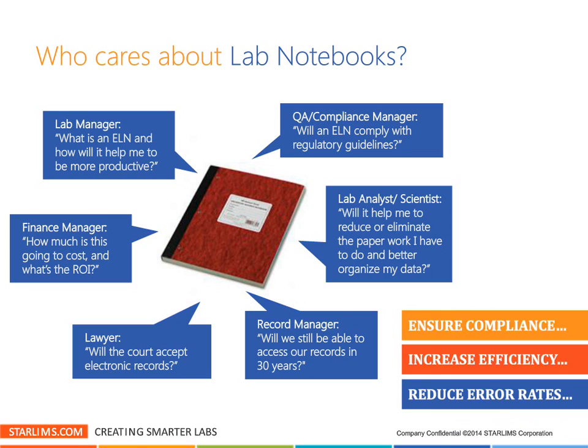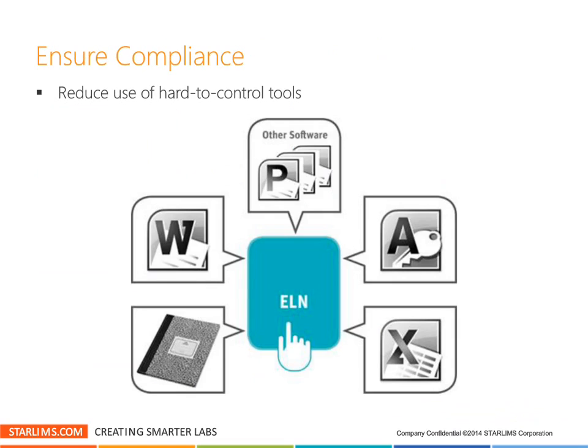The first main area that an ELN helps a lab, the first key benefit, is really in the area of ensuring compliance. And this is done by reducing the use of these point solutions and hard-to-control tools that may come up in the laboratory over the years. So over time, there's different solutions that are created to meet a need. It may be a paper notebook. It may be a Microsoft Excel spreadsheet, or maybe 2 or 3 of them that are used to keep track of different data in the lab. It might be a Microsoft Access database.